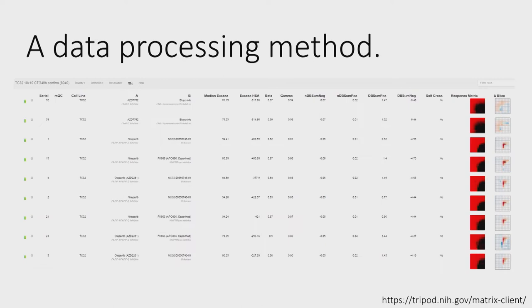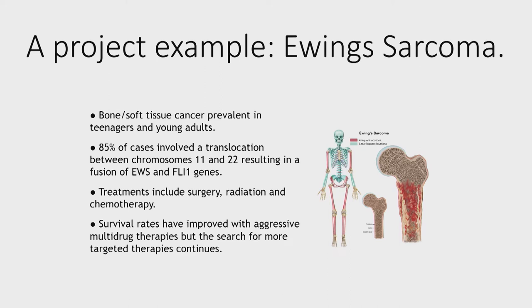So to go through a project example, I've already provided some of the data from the work we've done within Ewing sarcoma, which is a collaborative work that we've done with Lee Helman, who's now at the University of Southern California, and experts here at NCI, including Christine Heske, who's a clinician who studies Ewing sarcoma. Ewing sarcoma is a bone and soft tissue cancer prevalent in teenagers and young adults. 85% of the cases involve a translocation between chromosome 11 and 22, resulting in an aberrant protein that's oftentimes referred to as the EWS-FLI1 protein.